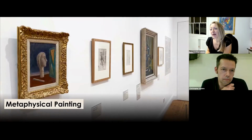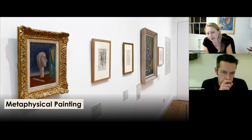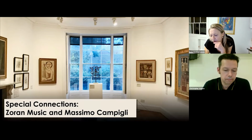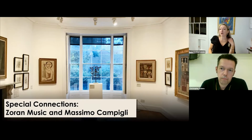But it's not only the Futurists or Sironi; we also have some holdings of metaphysical painting. So it's another aspect of the contemporary, of the same period as Futurism, or slightly later. These are special points of the collection, but what we also wanted to highlight in the display is the special connection that Estorick had with various artists. Estorick was generally very interested in works of art, but with two artists in particular he had a long-standing friendship.